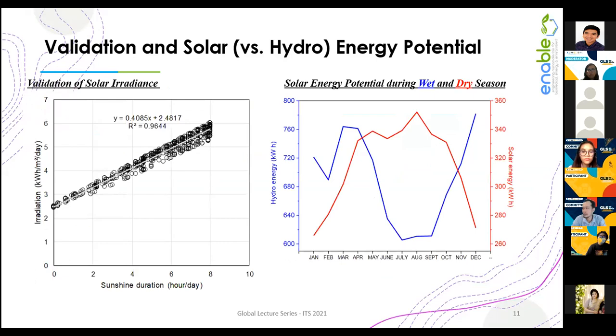And to verify our model for estimating solar irradiation using sunshine duration data, the Pearson correlation is evaluated, and the Pearson correlation coefficient between the sunshine hours here on the x-axis and the irradiations on the y-axis is found to be close to one. It is 0.9644. And the uncertainty of this estimated irradiation tends to increase, as we can see from the dispersity of the data here, with the greater magnitude of the sunshine durations.